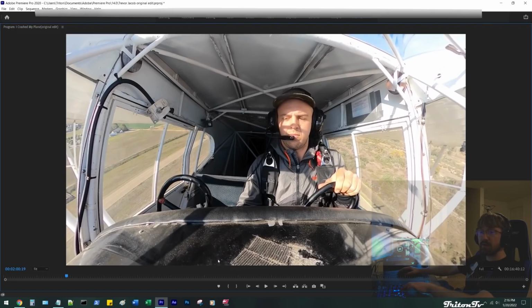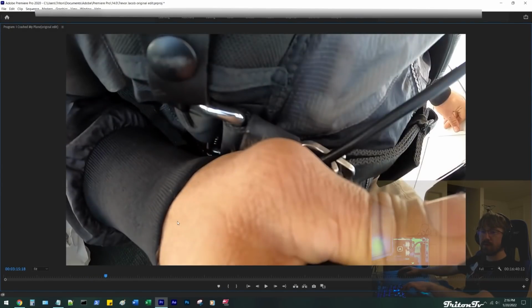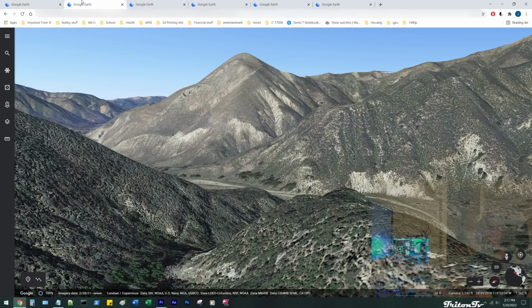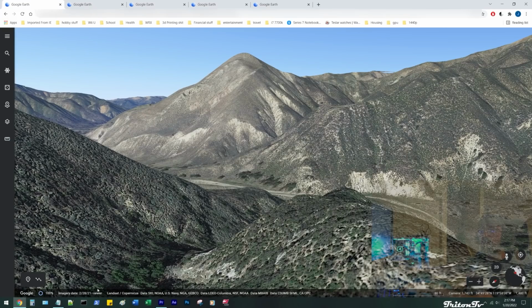All right, so we're going to go back to where we were, 317.14. Here we go. That's the clearest view right there. The GoPro should be literally right there. It's not. I'm going to make sure. All right. So we went over the 243.01. Okay. I'm going to go ahead and get rid of that tab.